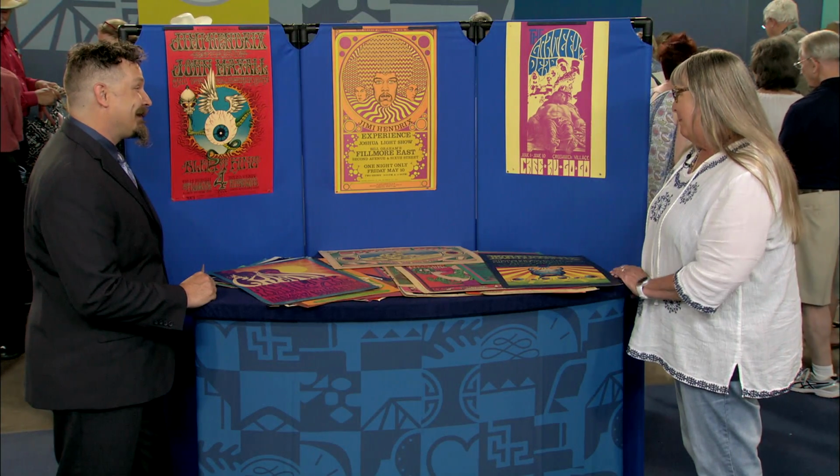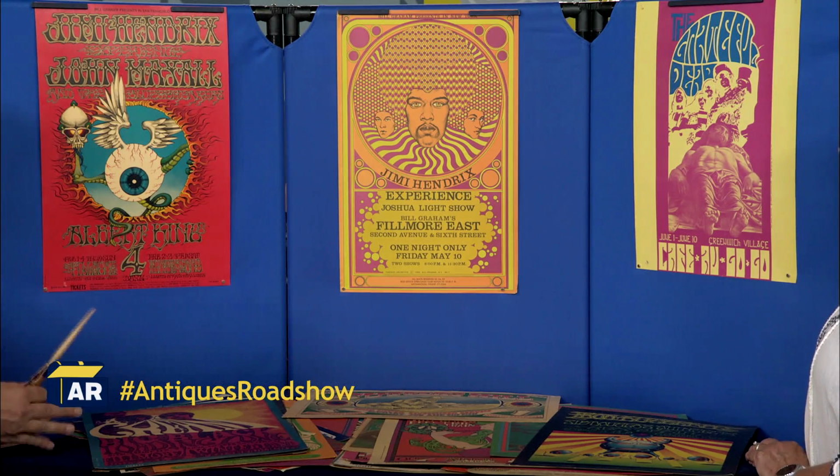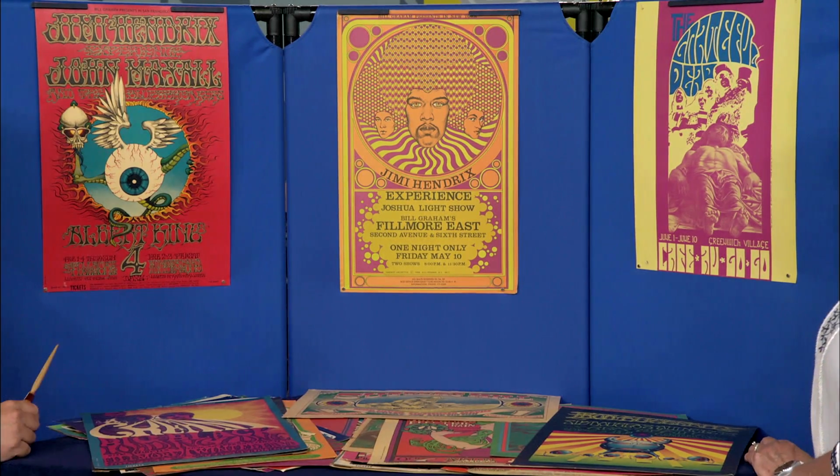I brought my brother's concert posters that he started collecting in the early 60s as an early teenager. He used to send money for postage to Bill Graham and the Fillmore West, and they'd send him a poster in the mail to Oklahoma City. Where have you been keeping them for so many years?